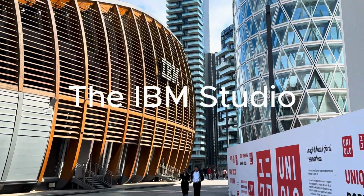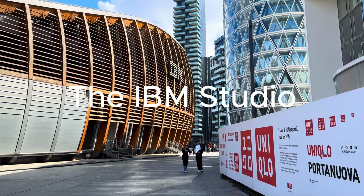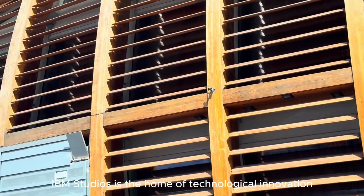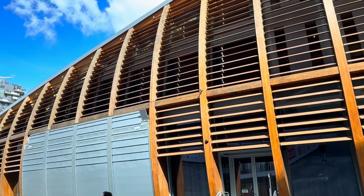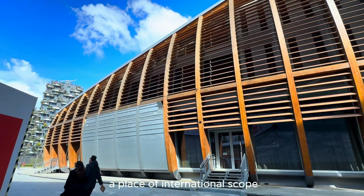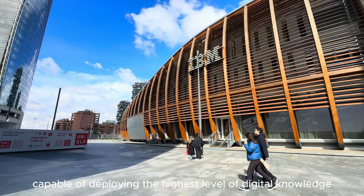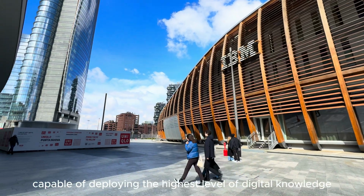The IBM Studio. IBM Studios is the home of technological innovation, a place of international scope capable of deploying the highest level of digital knowledge.